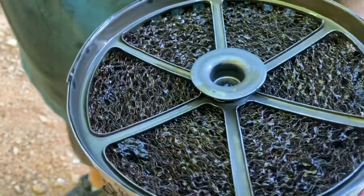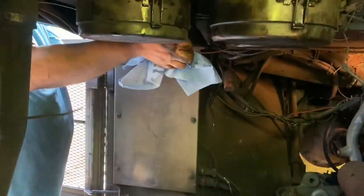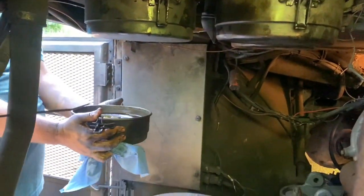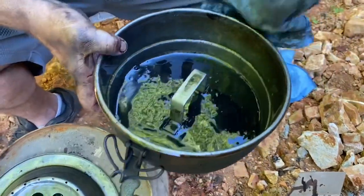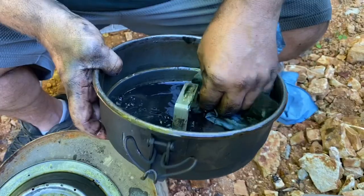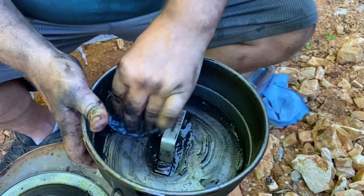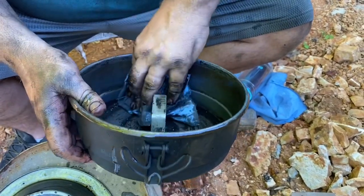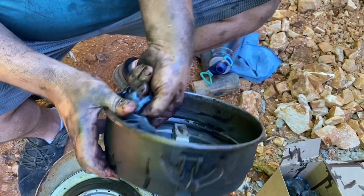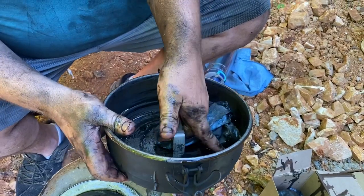Pick out any debris before I clean it. That was not too bad. It's only about a 1/4 inch of dirt on the bottom of it. Don't really see any water. Water's the problem because these are metal. The water gets in there and goes to the bottom because oil floats, and then the water sitting on the bottom of the steel here rusted out.